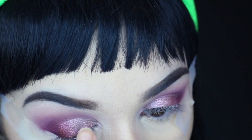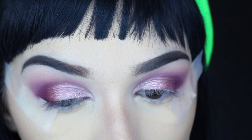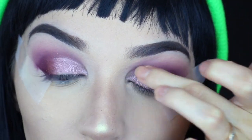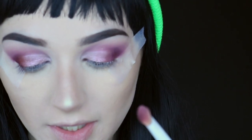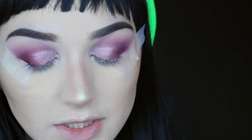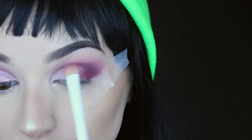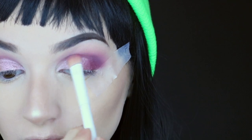And then I'm using the color Daydream to just blend those two together. And I feel like the finger is just the best way to really blend that. Now I'm going to use this brush again, and I'm going to go in with the color Tease, which is the first color we used, and I'm just going to darken this little area a bit.